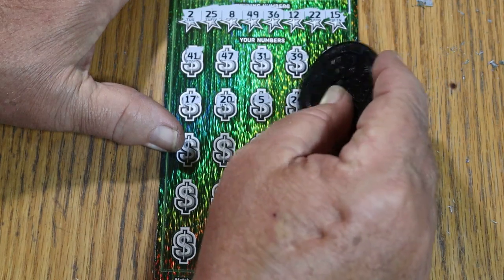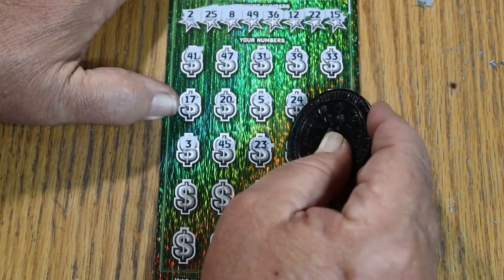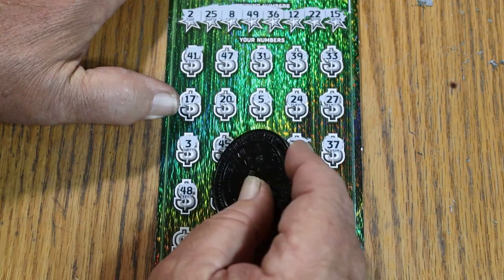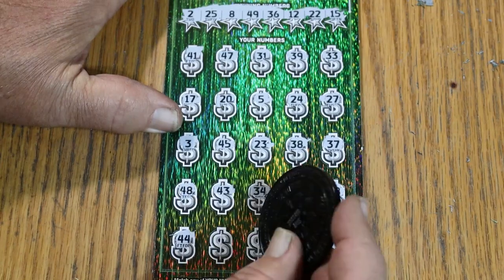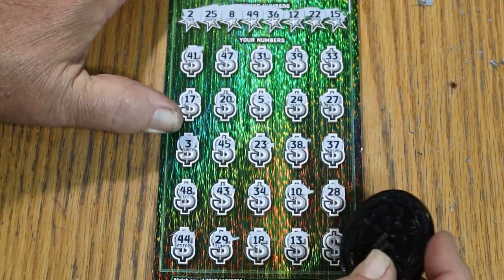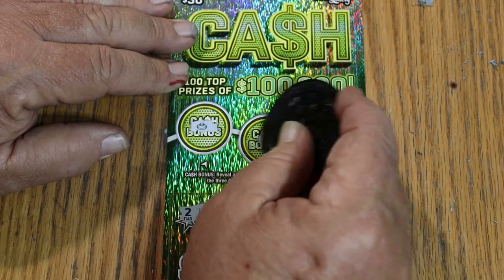Number 5. 24. 27. And 3. And 45. And 23. And 38. And 37. 48. 43. 34. 10. 28. 44 Club. 29. 18. 13. And 1. Nothing on the bottom. And on top. No. No. And no. So nothing on that one.